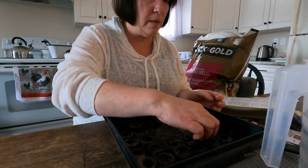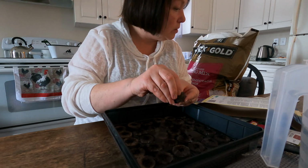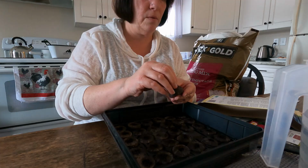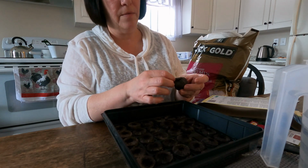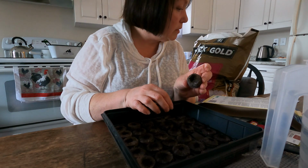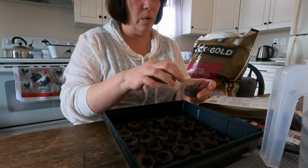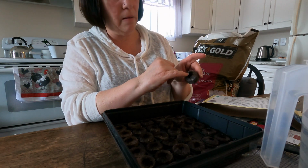Now, when you pick up one of these pods, it says that you can gently pull back the netting on the top of the pellets. So let's try one of those. So what happens is it leaves a little bit of a space in between. There's a hole in the middle. And then once you're ready to start going, you can put your seeds in there. There is a little bit of an indentation in the middle there.